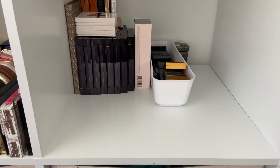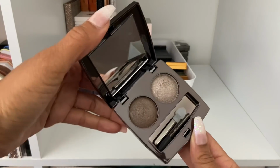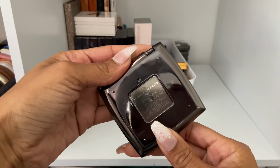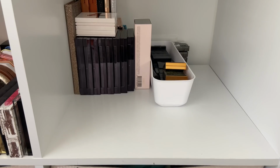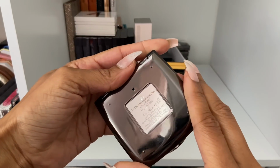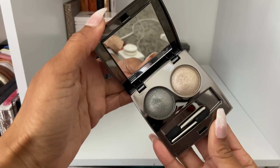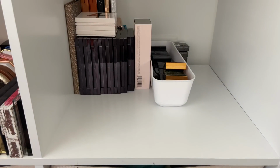Okay, I have two eyeshadow palettes by Shanta Kai. Sorry if I just hit my camera. And I'm going to declutter both of these. This one is, is it Lhasa and Himalaya Eye Duo? And this one is Laguna and Rialto. And they're beautiful. I just don't reach for them. So I'm going to declutter them.